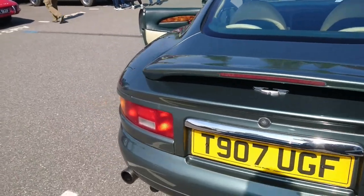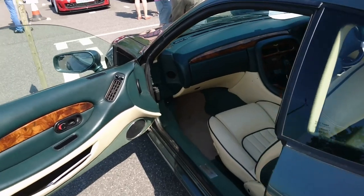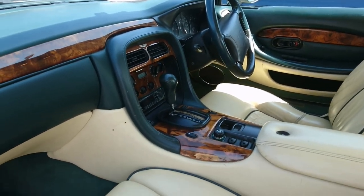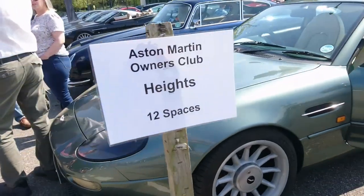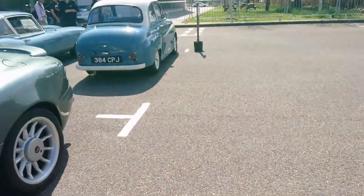Yes, this one also has a green and beige leather interior. Yes, it does. I don't mind if I do, viewers. Very, very nice indeed. That's better, isn't it? We like tasty treats like that, don't we?